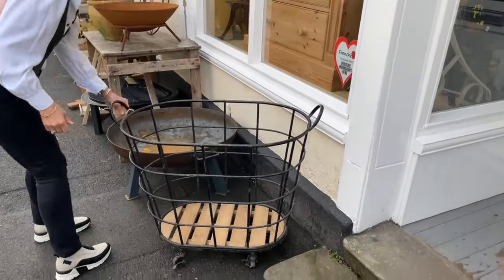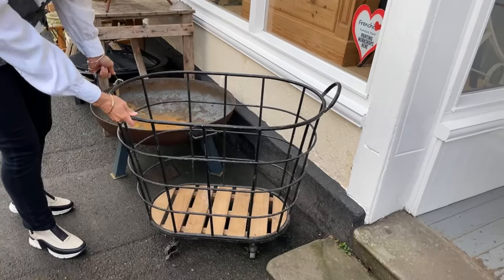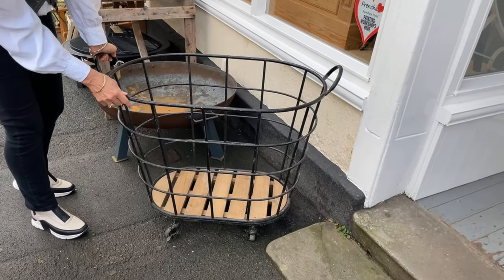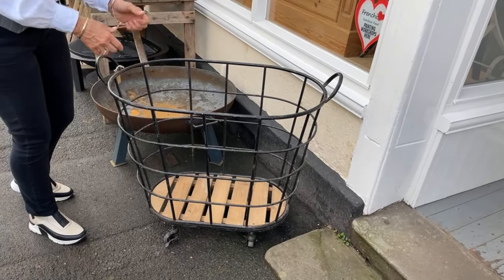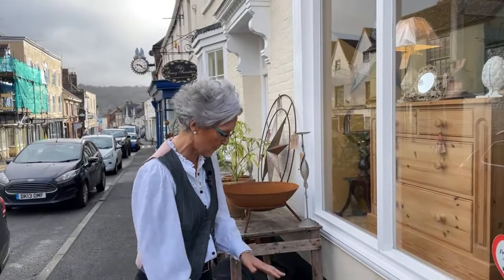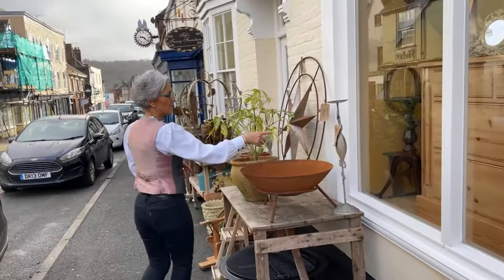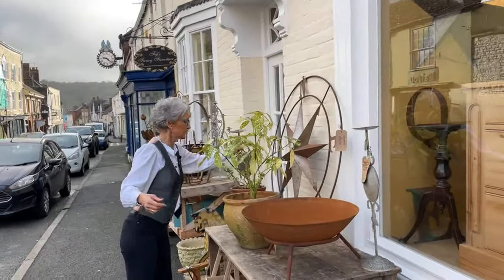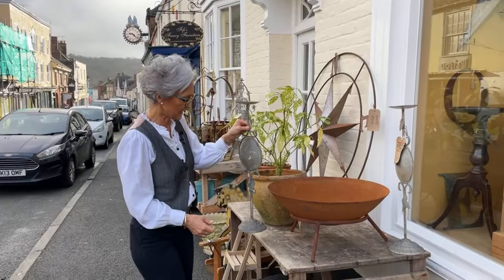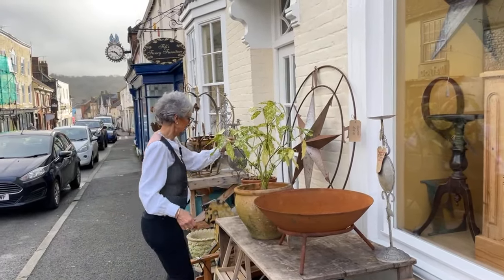This I think is fantastic. £120. Got the brakes on at the moment. Each wheel has got a brake on it. Just to put all your logs in, you can wheel it around from the back of the house to the front door, restock them, blah, blah, blah. Just brilliant. We've got the fire pits. I've got these very nice French vine candlesticks here. They're on for £64 for the pair. They'd look nice on your al fresco dining.